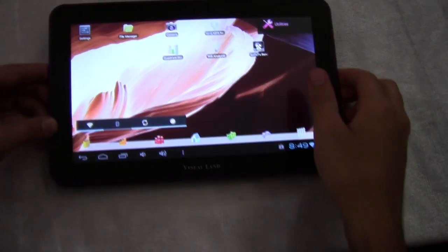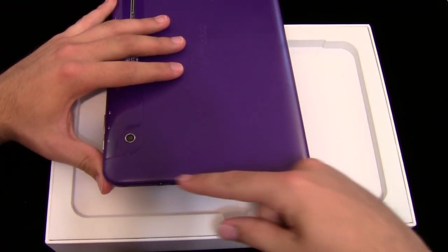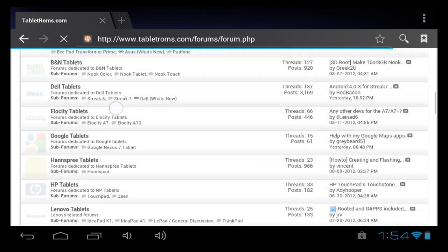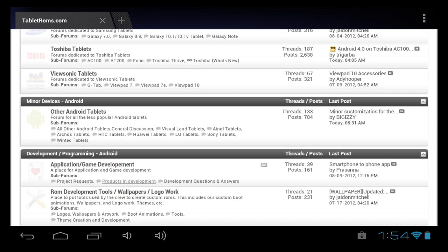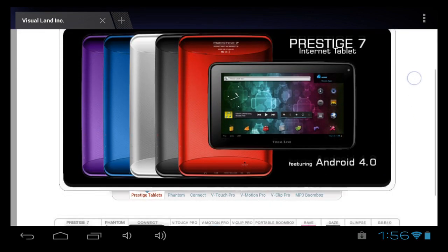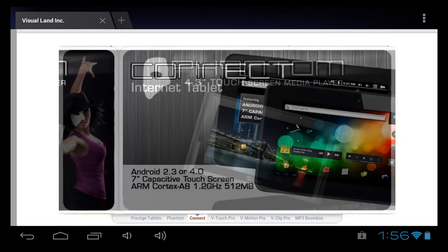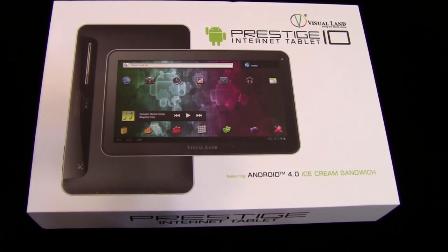And perhaps one of my favorite things about the Visual Land company itself is that they're very willing to work with any tablet developers. When the customers want something that Visual Land can't themselves offer, they work with the tablet development community to make it happen. And this is something that you rarely see, and that is something that we all appreciate. So Visual Land, thank you so much for a pleasure of a tablet to work with. It's enjoyable. I'd encourage anyone to go ahead and pick one of these up because, thanks to Visual Land's very open stance, there will be plenty of ROMs and plenty of specialized work that'll be done and available for this tablet.